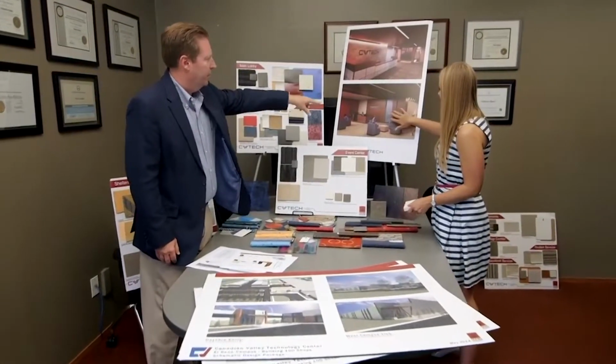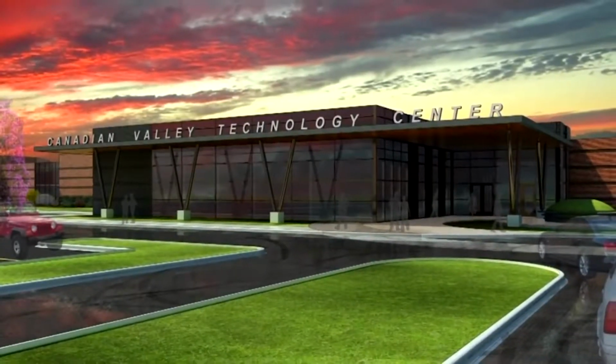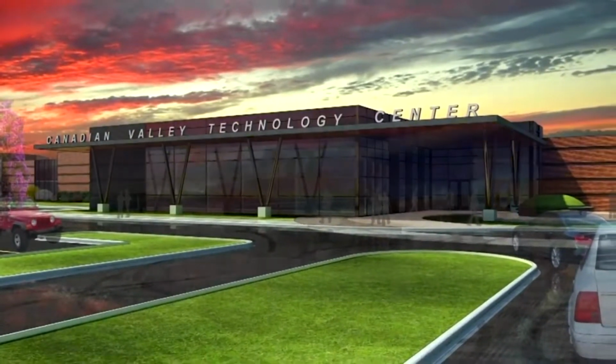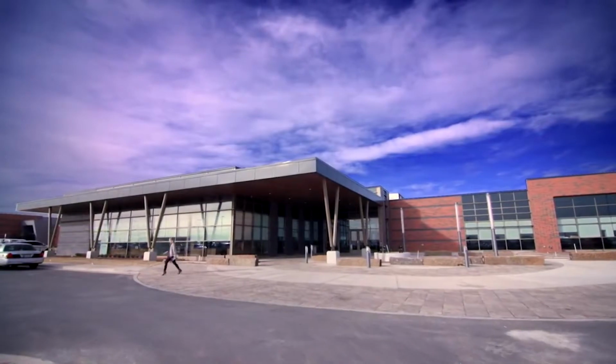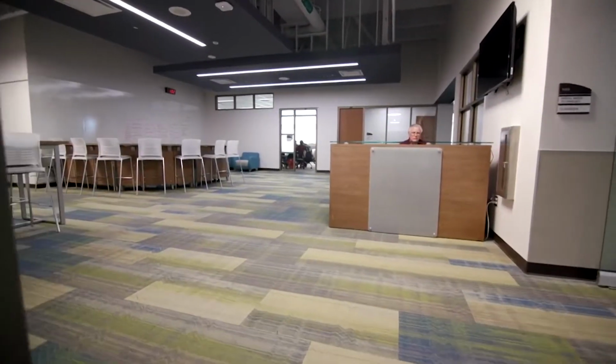First and foremost, we wanted to create a facility that when you walked in, there was that wow factor. The students will walk into an area with flexible learning environments that will just help get them excited about learning, get them excited about being here, and hopefully get excited about graduating. We're going to have the safest tech center in America when we get done. I can promise you that.